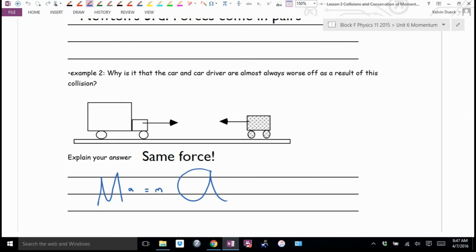I'm going to say another thing as well. I'm going to argue that in a collision, not only are the forces the same, but the time is the same for both objects because they're part of the same collision. I'm going to make them stick together and not bounce apart and not have weird stuff happen for our simple case.